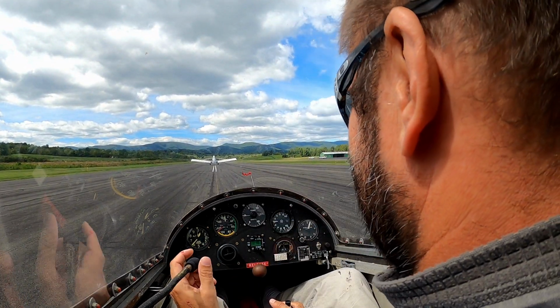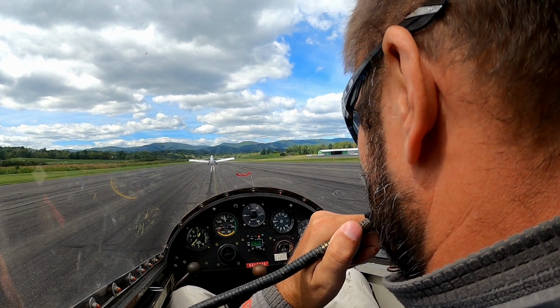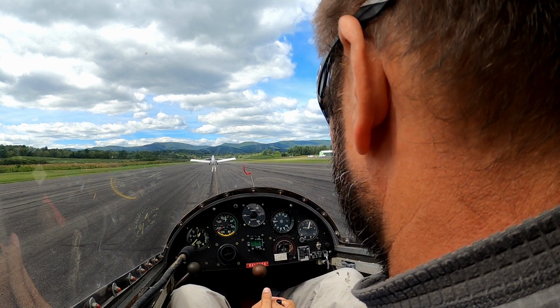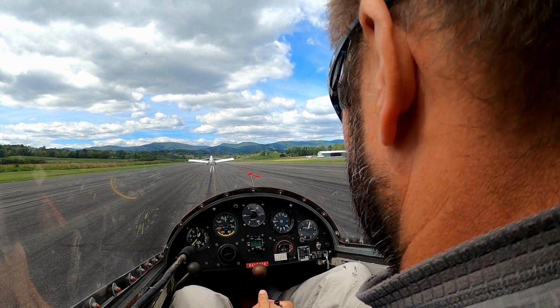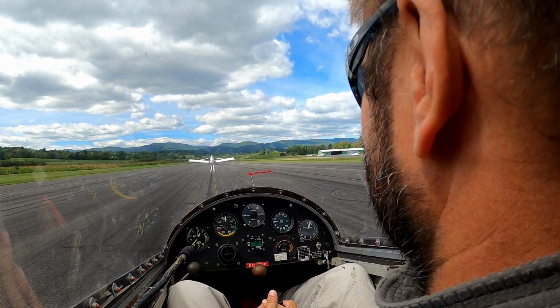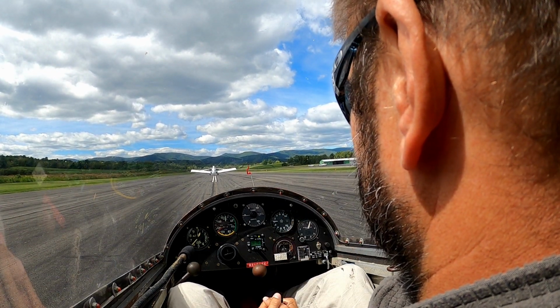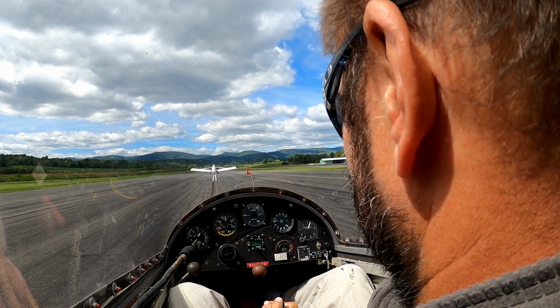Let's do this! Ready to go, Pop? Ready to go, sir. Thank you! The rudders are waggling. North Adams traffic, 29015, departing runway 29, glider to tow.